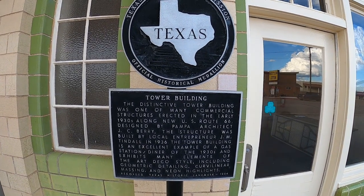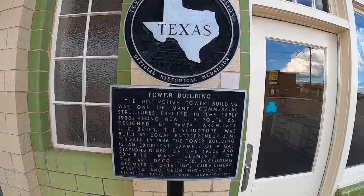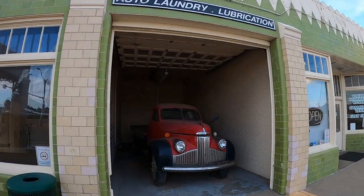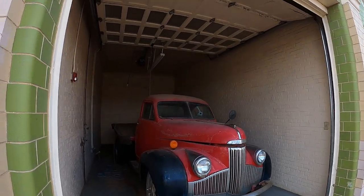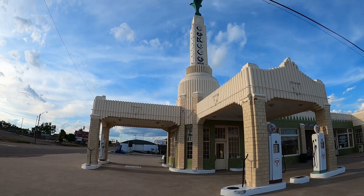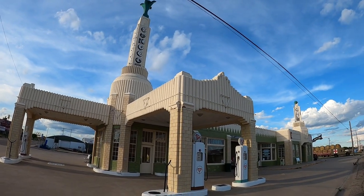Built in the early 1930s along the new US Route 66. You can get just about any service here at the U Drop Inn. I wish I'd been alive back in the 1950s and 60s during this town's heyday.